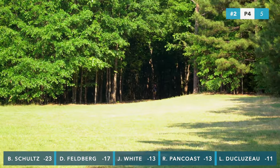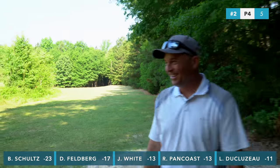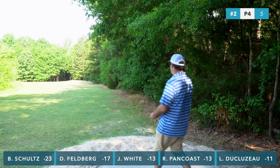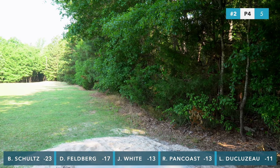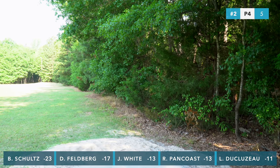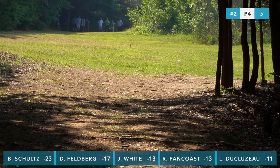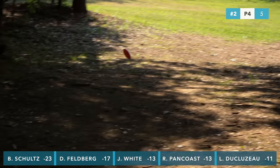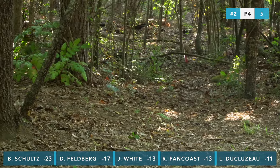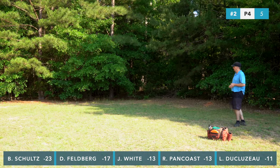Lionel with a nice smooth lefty approach. Scoots up that hill and rolls to the right. That was terribly unlucky, and we get a nice grin from him. Feldberg, after his par on one, is looking to make up for it right here with a roller. And let's see. It's a little early. Stay. No. That won't be a fun second shot.